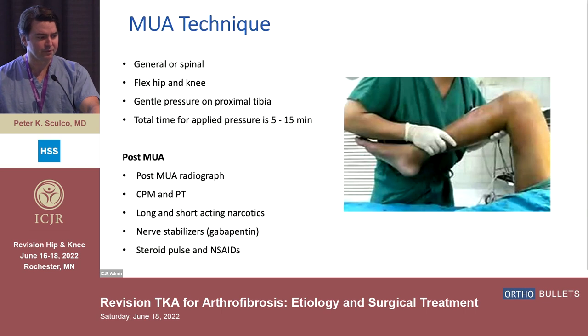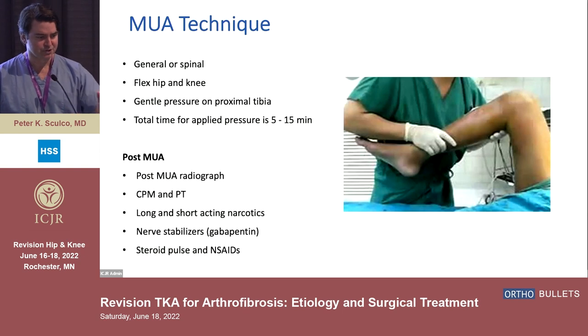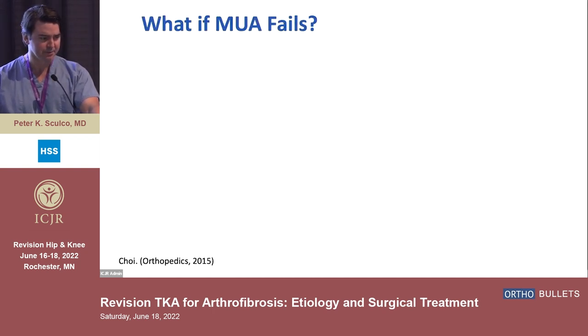with trauma after MUA. And then basically right after that, anti-inflammatories, you can consider CPM and really making sure they have a really strong anti-inflammatory regimen. I haven't seen this, but it's been reported, right? So, quad rupture, patella tendon rupture, supracondylar fracture, you've got to be careful.